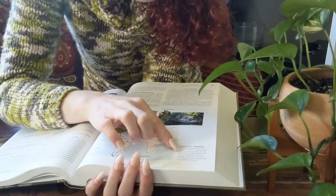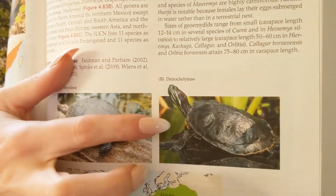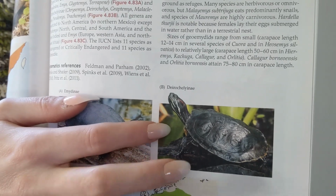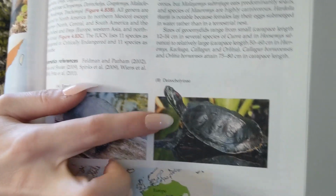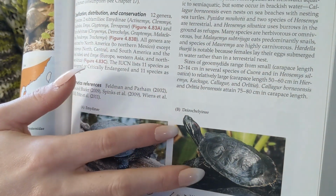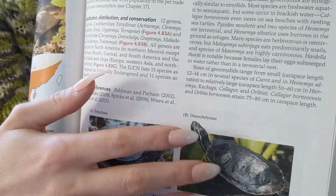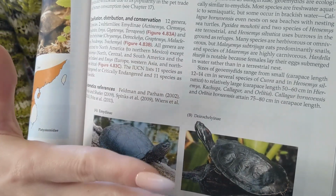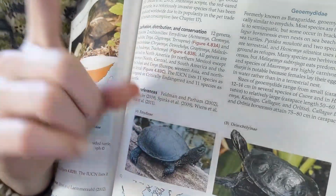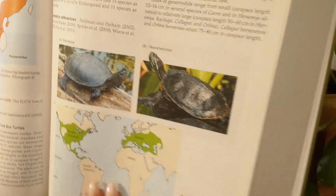And let's see here. I believe, yes, right here is another turtle that many of you might be familiar with. It's called a red-eared slider. You often see these in ponds or along the rivers. They're also a very common pet turtle, and they're a pretty big issue in the U.S. because they're such a common pet, they often get released into the wild, and that upsets the ecosystem balance, and it's quite a problem. So never let your pets out into the wild, guys. Please, please, please. It disrupts the ecosystem.